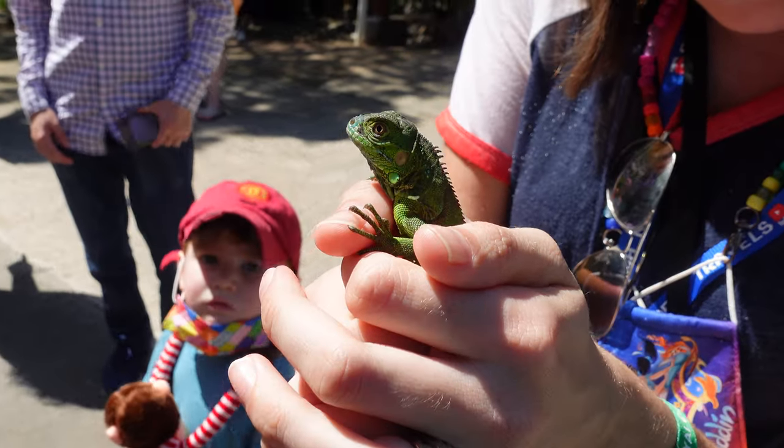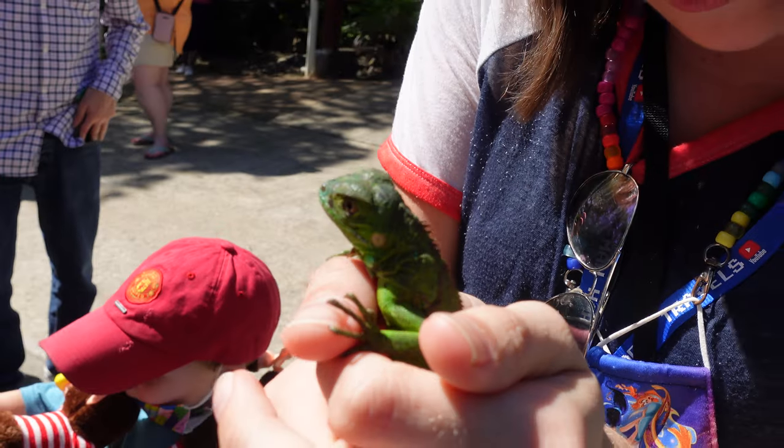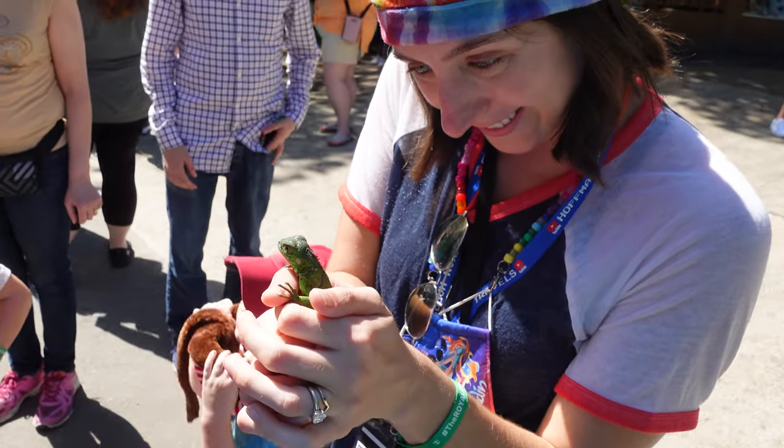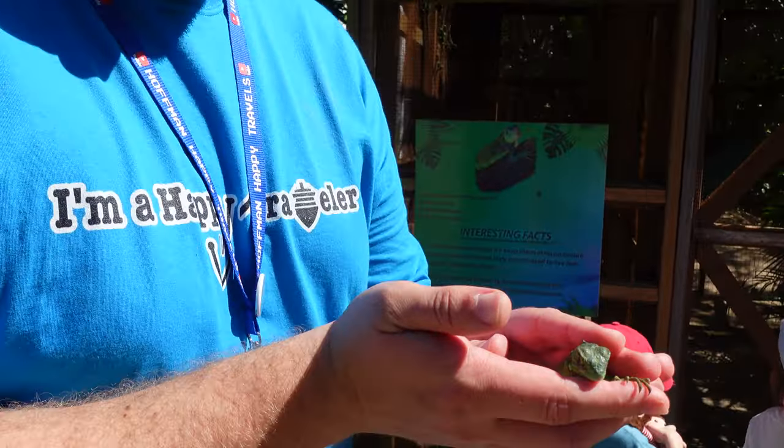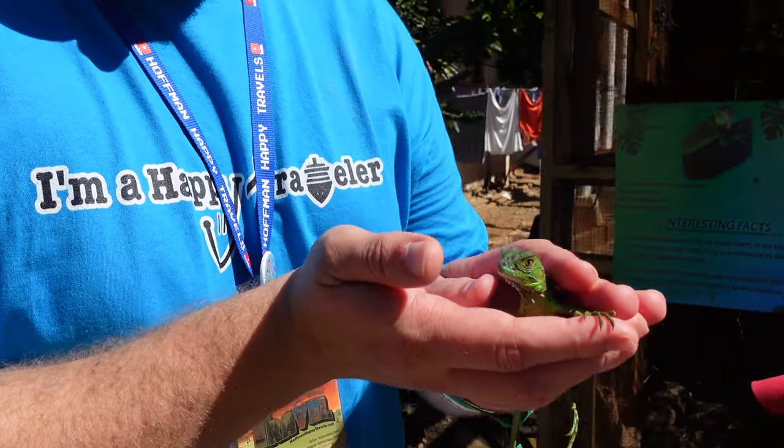Oh, you're so precious. Oh, you're so pretty. Beautiful green color. Scales are so shiny. Wow. Oh, look at that tongue. Oh my goodness. All right, that was the babies. Now we go see the big ones. The mamas and the papas.